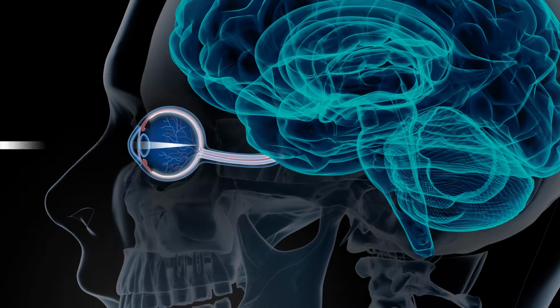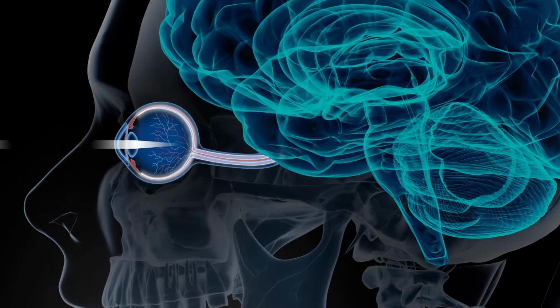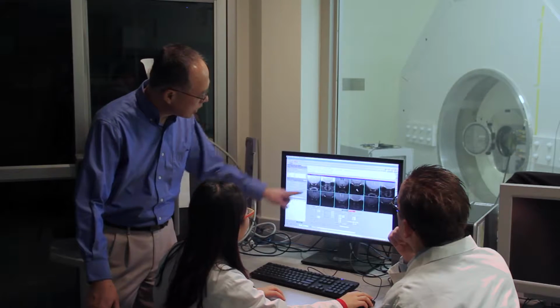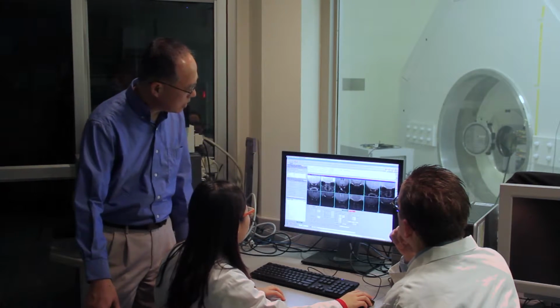Beyond examining the retina, having a detailed view of the optic nerve is critical to understanding its health and function. With the technology we developed in our lab, we can image the optic nerve, and without touching it, we can see how well the nerve function is. And also we can look at the nerve to see how damaged it is.